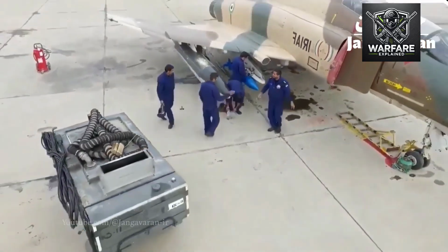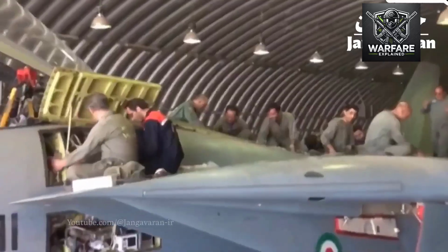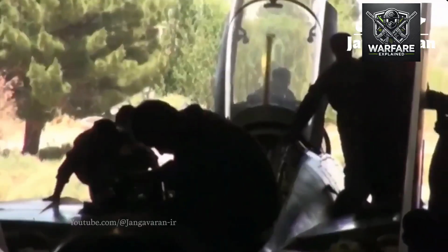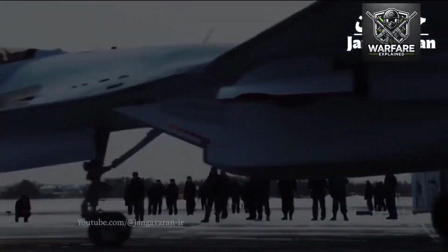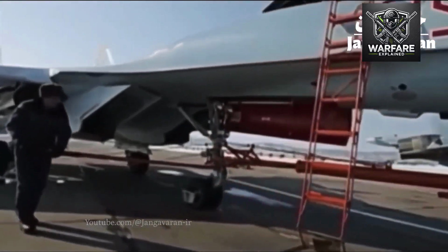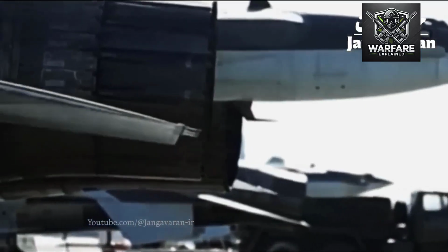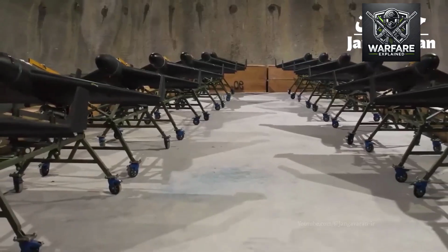Let's talk engines. The Russian version delivers around 142 kilonewtons of thrust and excellent maneuverability through thrust vectoring. Iran's version, however, features improved fuel systems and turbo performance, boosting engine efficiency and reducing fuel consumption. The operational range has reportedly increased by about 400 kilometers, from 360 to roughly 760 kilometers, expanding mission reach across West Asia.